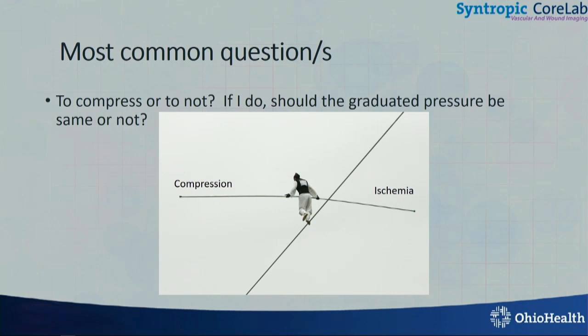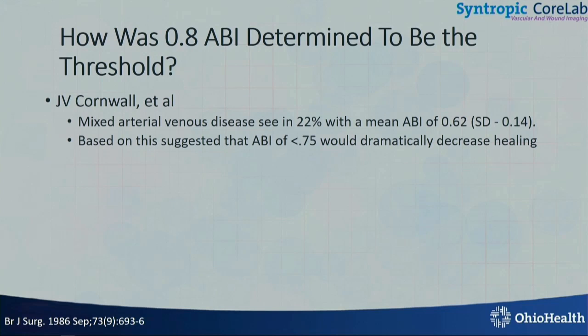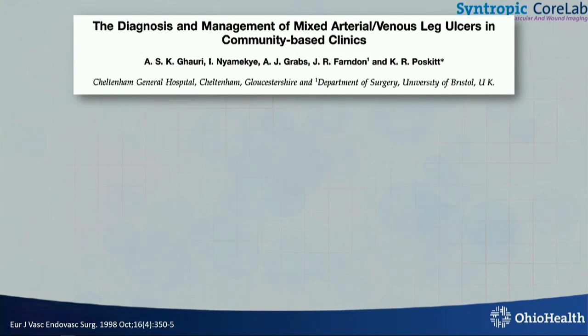The most common question we get from wound care specialists as vascular experts is whether to compress or not, or if you compress, what pressure or what kind of compression should you use? Before I tell you my algorithm, let's see where this all came from, because anytime you have an ABI of less than 0.8, you generally get a phone call from the wound care nurses that they might not want to put a compression wrap. This all came from a 1986 British Journal of Surgery study from a nursing group in England, where they looked at mixed arterial venous ulcers. Of those, 22% had an ABI, mean ABI of 0.62, and anyone less than 0.75 had significantly lower healing. So that's where that 0.8 came from.